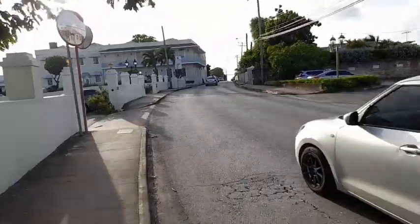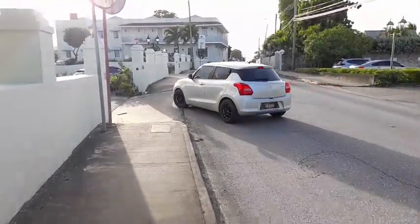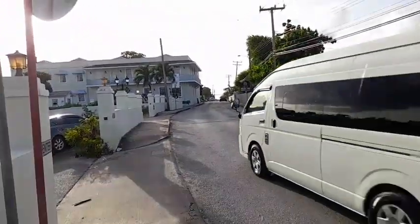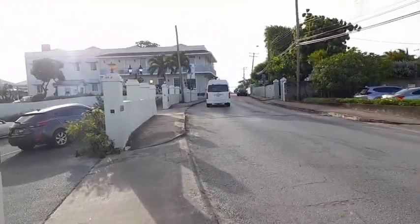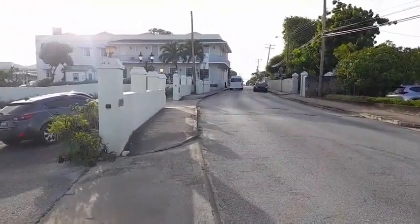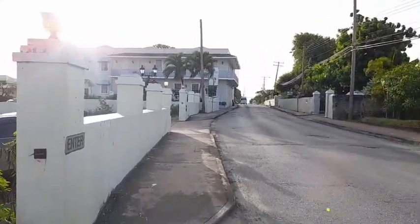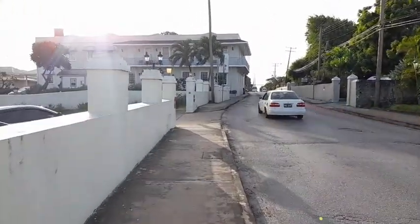So this is the road leading you down to the Garrison Historic Area and UNESCO World Heritage Site. The Garrison area is just around the corner. This is also a part of the Garrison Historic Area. As you can see, the Savannah Hotel here as well.